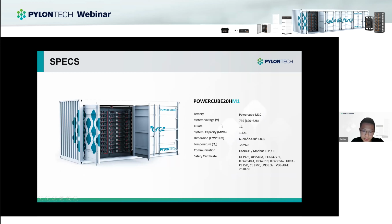This is for up to 1 C-rate. And the 20 feet container system can reach 1.4 megawatt hours. And the system voltage is around 700 volts. And we also have the UL certification for the batteries.